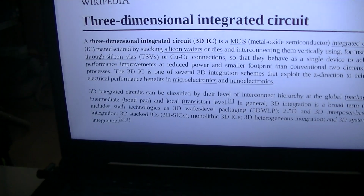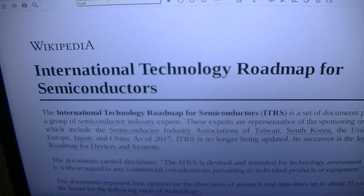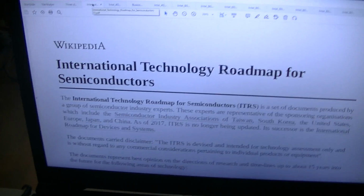But let's read the next one. The next one is a short one. Let's read the International Technology Roadmap for Semiconductors.